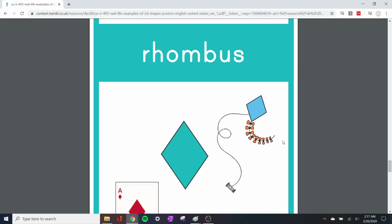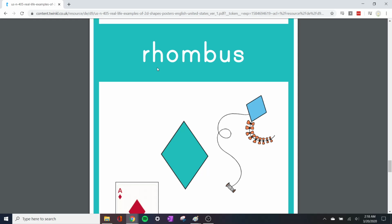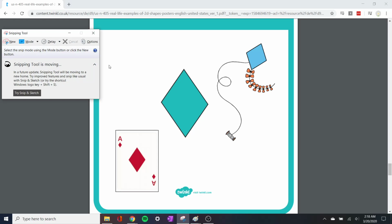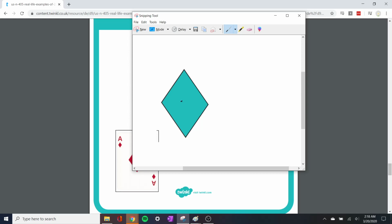Oh, look at this shape. A rhombus. That's a little strange, isn't it? Rhombus. Some people, when they see a rhombus, they call it a diamond. A rhombus, like a square, has 4 sides. But it looks a little squished. It doesn't really look like a square. It's like a square on its side, and a little bit taller.